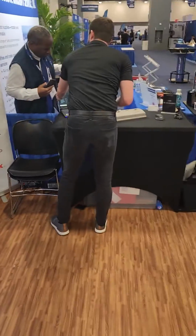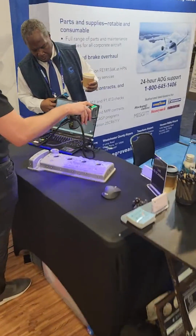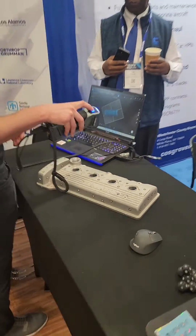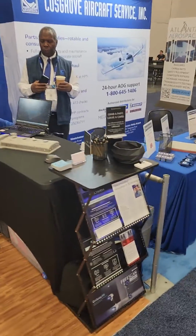We've also got 3D scanning going on here. We've got the team from Shining 3D here showcasing some of the new scanning technology. You can see what that looks like there. Really incredible, super high details, super fast resolution there.